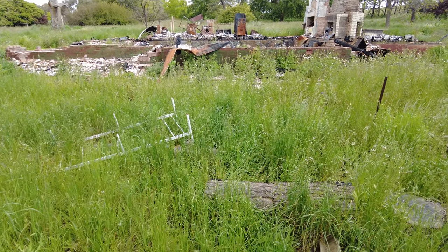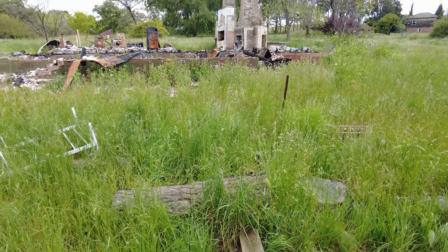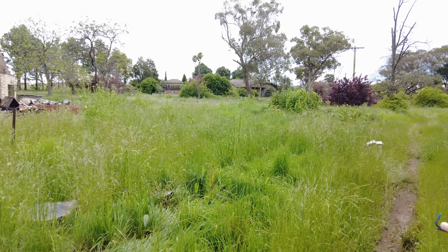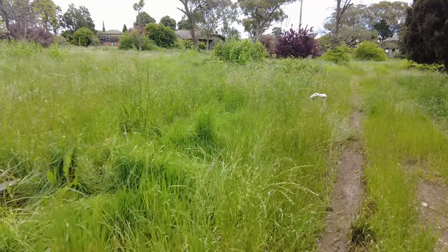Behind here was Lilac Cottage, Gowrie Cottage. I think it was Blue Cottage. Brown Cottage in front, next to ours. They're all gone.